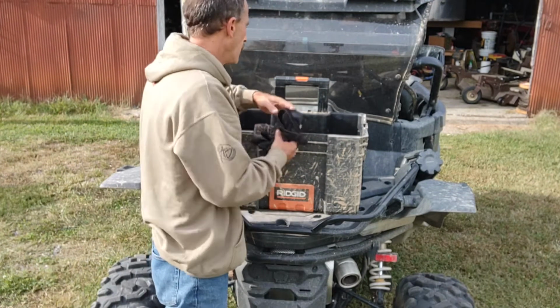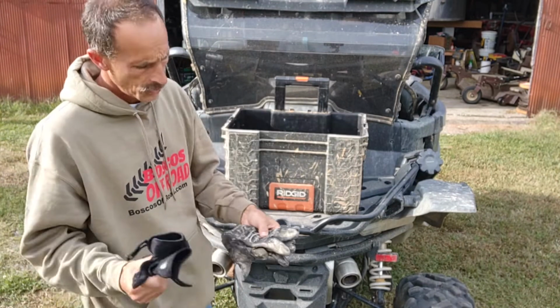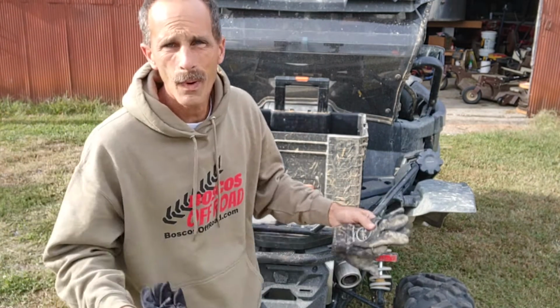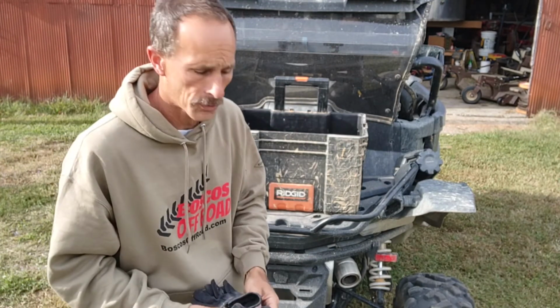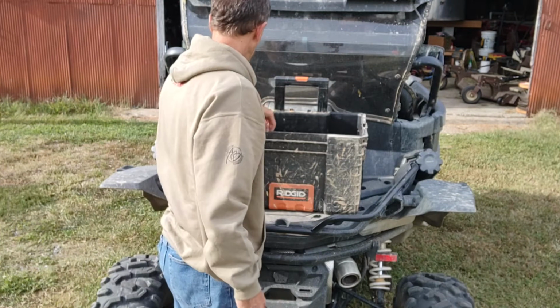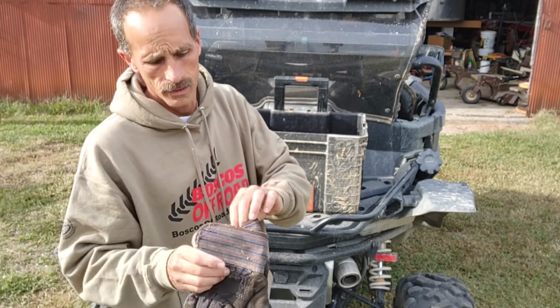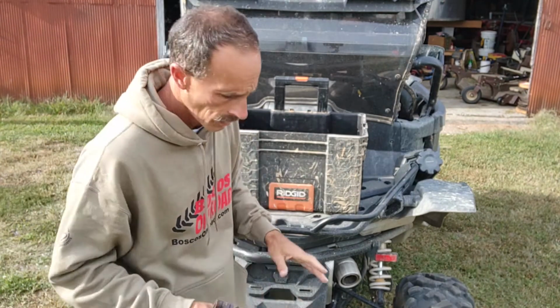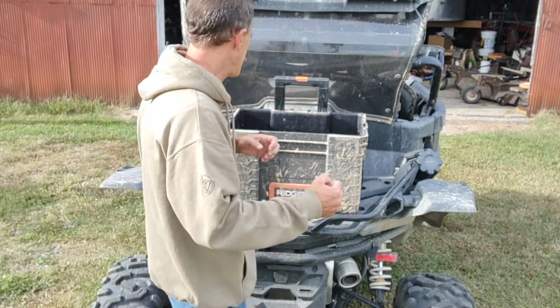Also, we have a spare set of riding gloves just in case ours get dirty, wet, whatever. Also, if you need to work on your machine, you can have a pair of gloves that might get oil or gas on them, because you don't want that kind of stuff all over your steering wheel. We also have a pair of thick cotton gloves for the wintertime when it's cold, or if you're dealing with briars and things like that that you need to grab.